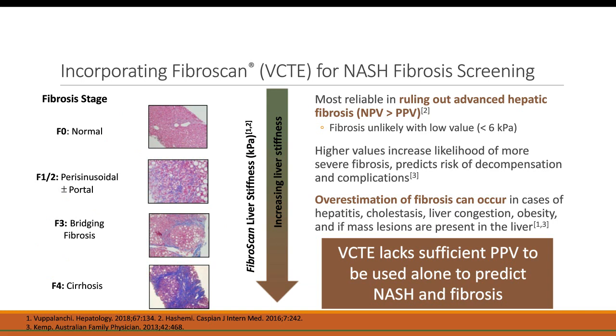Now, I want to maybe put some clarity around FibroScan here. A lot of you have FibroScan or use it, and I think this slide illustrates the points I want to make. So what we can say is that FibroScan kilopascal is most reliable in ruling out advanced fibrosis. The negative predictive value is better than the positive predictive value. And we know that fibrosis really is unlikely if the KPA is less than 6. Doesn't mean you can't have disease. It's just much less likely to be there when the KPA is less than 6. So I don't associate, and I want to say this a couple times, I don't associate a KPA number with a fibrosis stage. And I think those that do really are maybe stating more than what's actually happening.